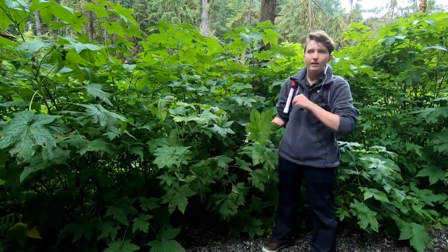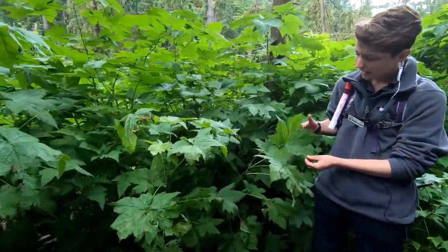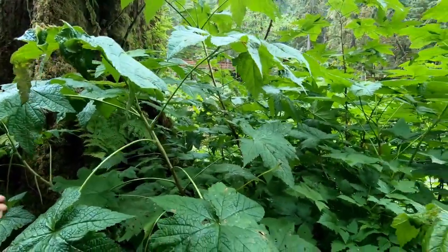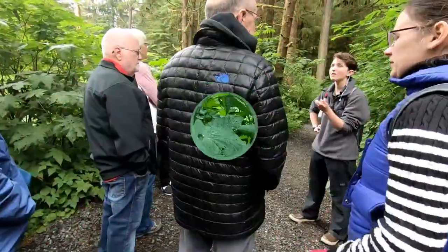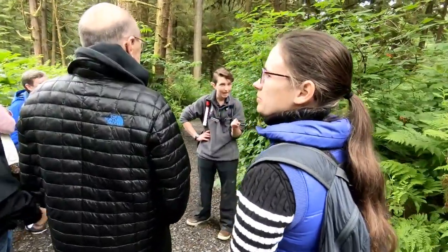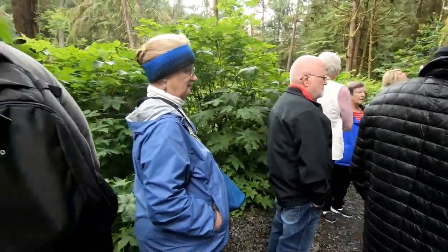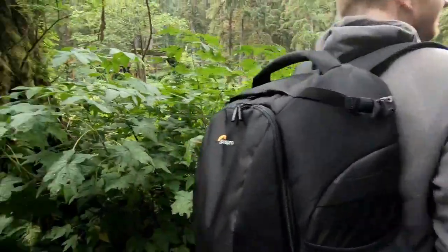I want you guys to find a leaf that looks like this and rub it and smell it. And tell me what you guys think it smells like. Will our hands go numb? No. Our nose? No. So this is called black currant. Have you guys ever had black currant? Yes. This is a berry producing plant with 4 times the amount of vitamin C than an orange.